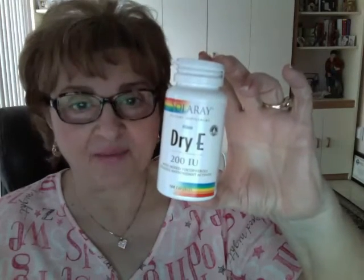Okay, dry vitamin E. I got this because I don't have any vitamin E at all in my multi. I don't know why. I just don't have any in there. So I decided I probably should take some. And this is a fairly decent capsule. Not too big, easy to take. I only got 200 IUs because I don't know how much to take, to be honest with you. And I thought, get a small dosage and take it 2 or 3 times a day. It should be enough until I know better what to do.